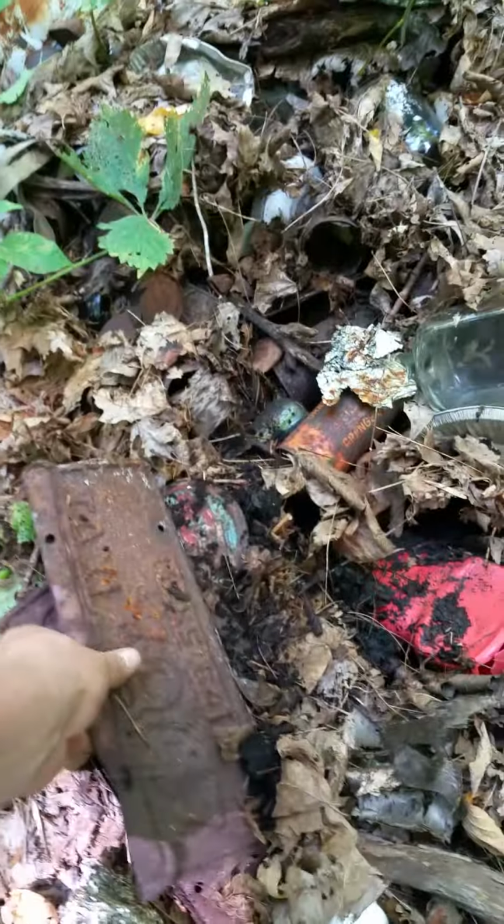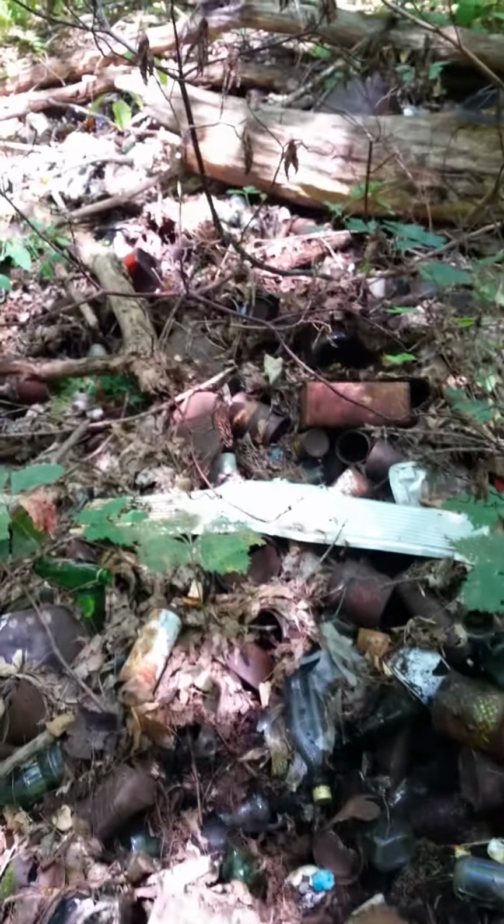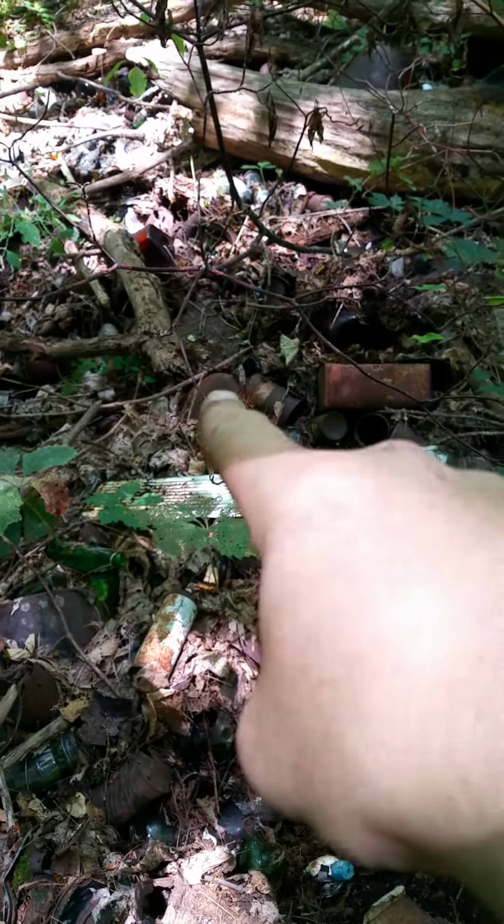It's just all newer junk. Let's see if I can get at that. Another plate. Oh, taxi. 64 taxi. Wow. Like I said, that's just the plates that we pulled out. There's probably a ton more. See, there's another one right up there.